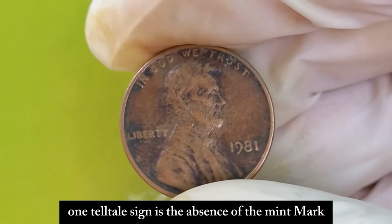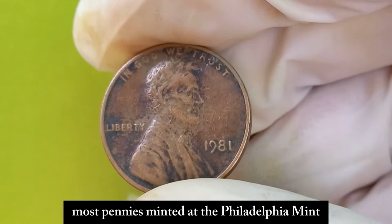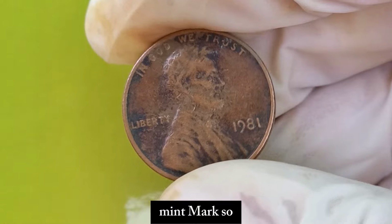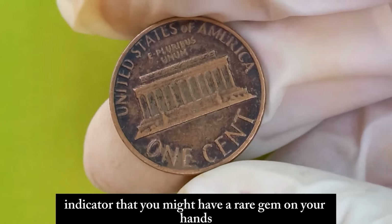One telltale sign is the absence of the mint mark, P, on the penny. Most pennies minted at the Philadelphia Mint during that time period would have the P mint mark, so the absence of it is a clear indicator that you might have a rare gem on your hands.